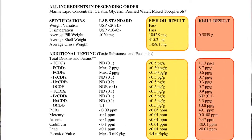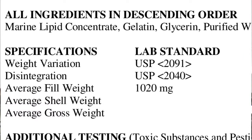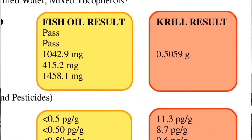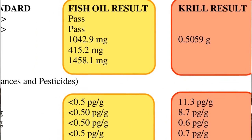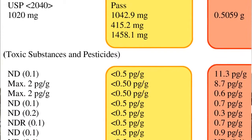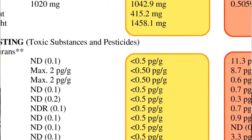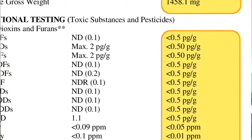Okay, so you should have in front of you now something headlined as all ingredients in descending order. Then you'll see some smaller text and some specifications: lab standards, fish oil result, and krill result. Let's just ignore the fact that that's krill over there. I just happened to test krill recently. And just ignore the fact that krill is loaded with toxins and pollutants for the moment. From here on we're going to stay in the yellow column. Again, ignore all the toxins and pollutants in that famous marketer's krill sample over there, and stick with the fish oil. What you'll see is a bunch of less thans. Less than means that it cannot be detected by the means available with today's technology.